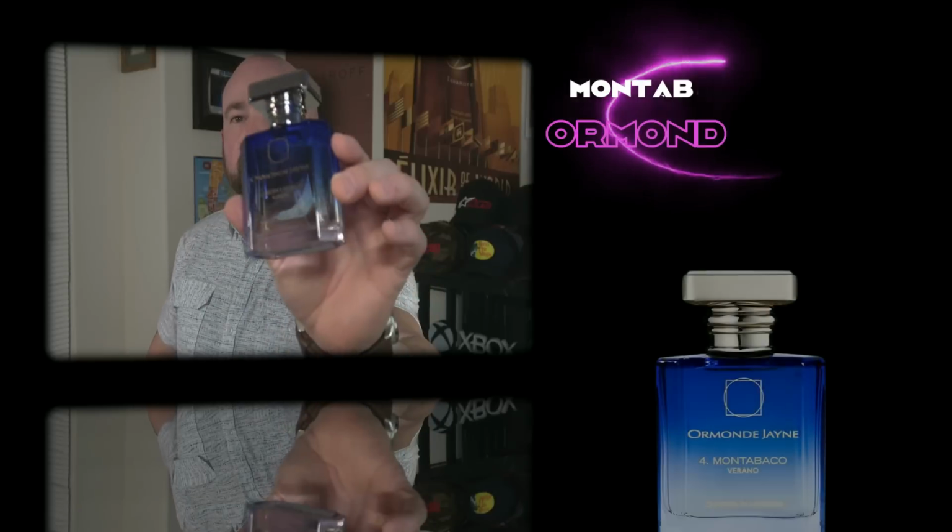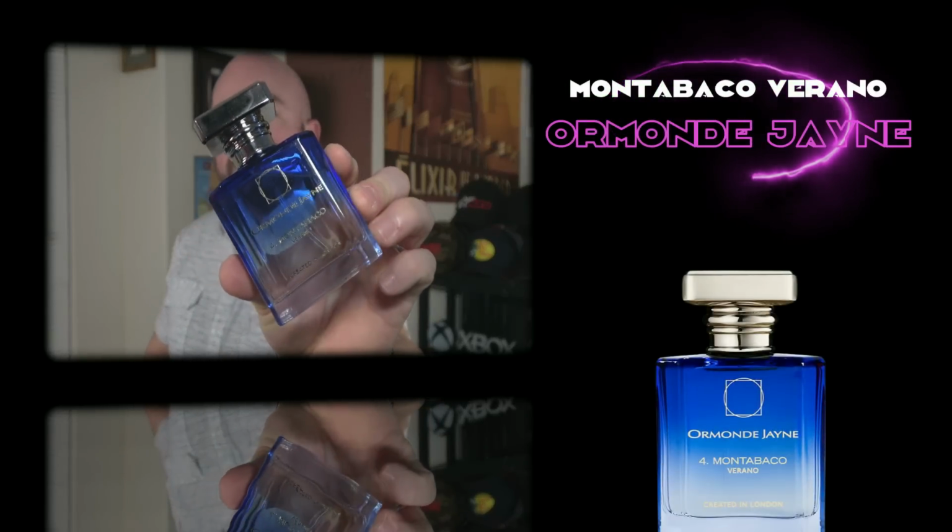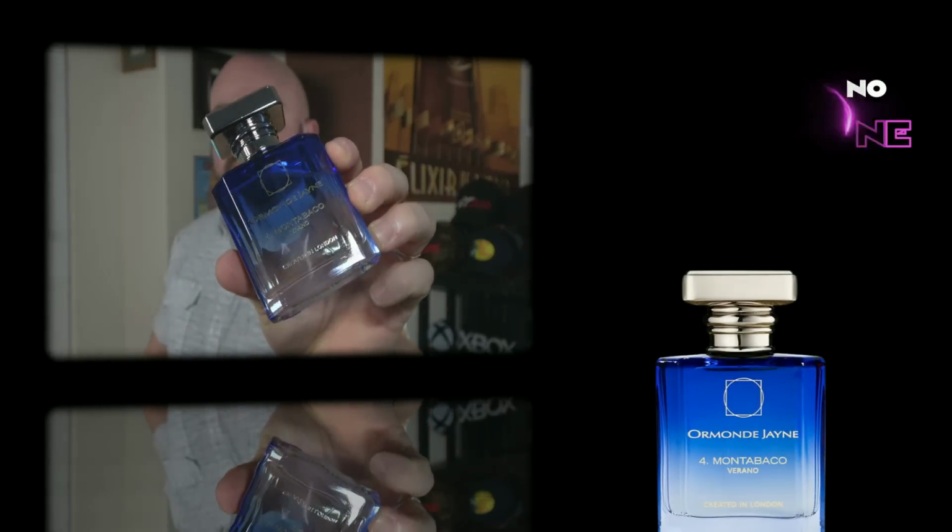This first fragrance is basically a niche blue fragrance, not just because of the bottle color, but because of its versatility, because of the use of the ISO E Super synthetic note here, but the rest of the notes are definitely more on the higher quality side. This is from Ormonde Jayne. This is called Montabaco Verano. This is a beautiful example of what I was talking about.